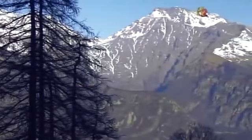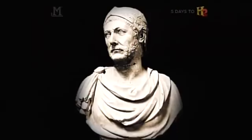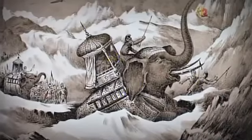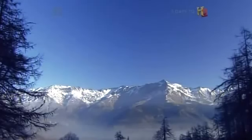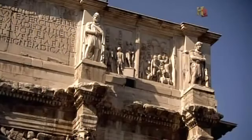A mountain range is difficult to get through. The altitude is high, it's cold, it's difficult, it's dangerous. It really does impose a huge strategic barrier to the movement of large armies. In 218 BC, Hannibal led a major invasion force of 80,000 men, 10,000 horses, and 38 war elephants across the Alps. His target was Rome. There are any number of easier ways of invading Italy than going over the Alps. It's the least likely option.